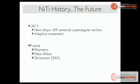The future, in my opinion, would be new files, maybe done in polymers, the continuous working in new alloys, looking for new alloys to improve the performance of the file in the canal, and maybe structures like the system we already have in the market, SAF, similar files to this one, to try to get to more part or more surface of the canal. It's a good idea, but maybe they have to improve the system a little bit.